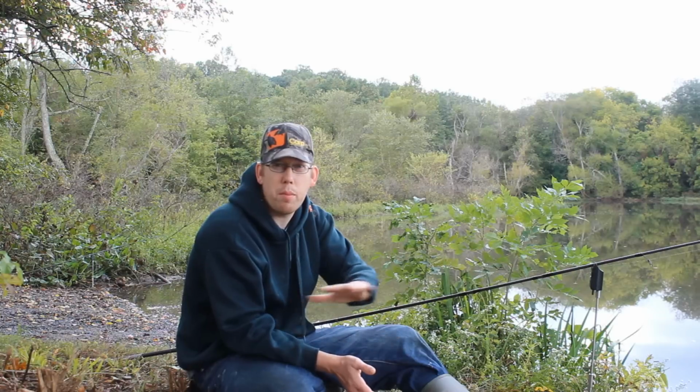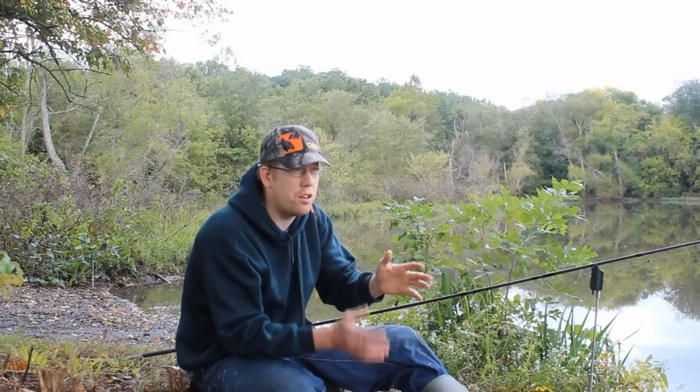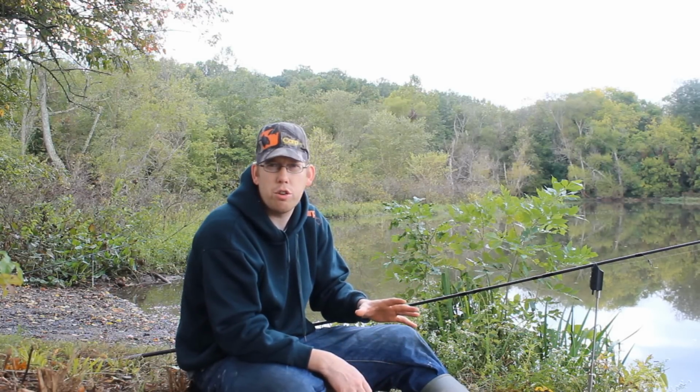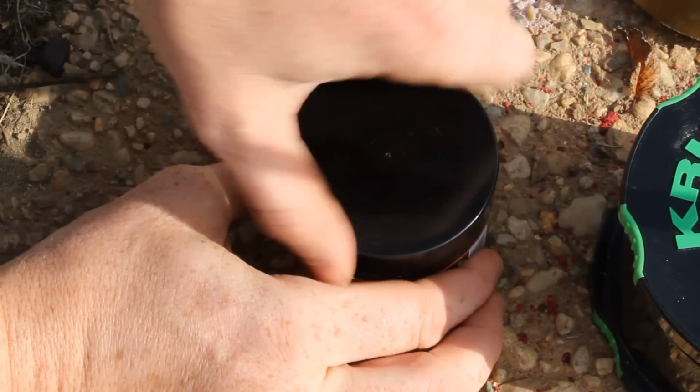What you do is you take your boilies out of the bag, put them in a mesh bag, or spread them out in the open air, and let them air dry for a day or two. They'll start to get a little cracked on the surface, and you can noticeably touch them and they just feel parched and dry. Once they're dry like that, you throw them into a Ziploc bag and spray your favorite liquid in there.